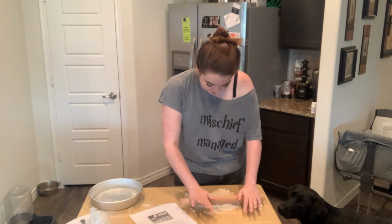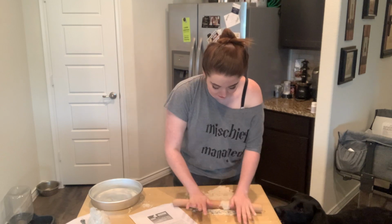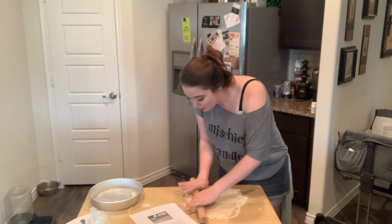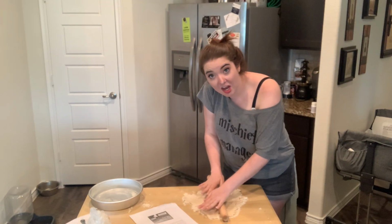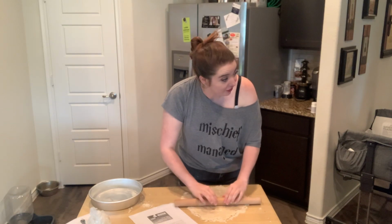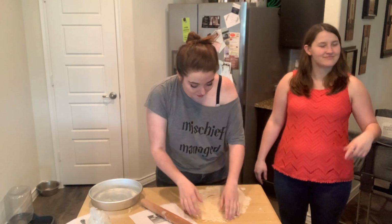Yep. And I also know that you're not going to roll that out and then put it into the pie pan, because as soon as you turn it in, it's going to crumble. I really thought about just buying a pie crust. Should've. So I'm rolling this out pretty thin because I really have no option. What is your eating, ham dough? That's accurate.